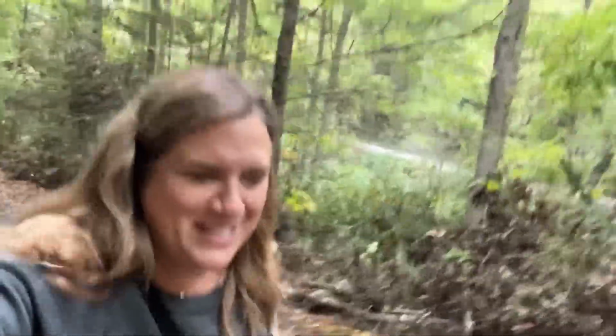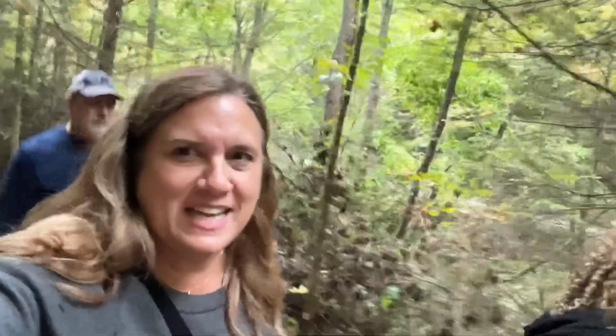Well, in typical adventure fashion for me, it is now pouring rain on us. It went from a nice day to a little drizzle to it's really getting rainy out. So by the time we get back to our car, we'll probably all be soaked. The trees are shaking. The heavy stuff's not going to come down for a while. So we'll see.